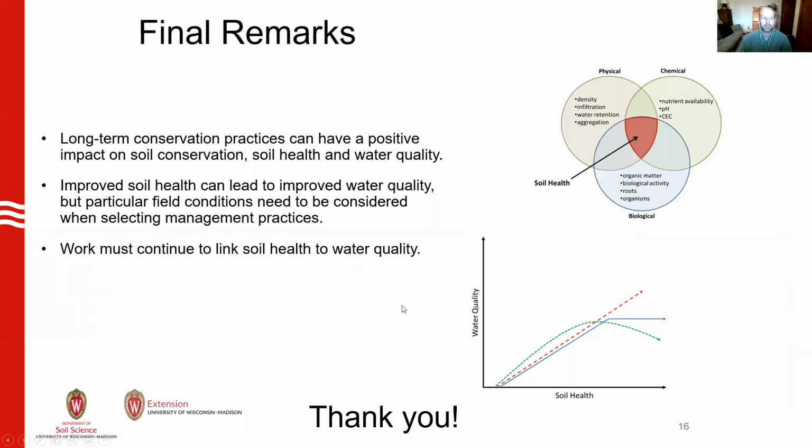So with that in mind, I feel that conservation practices, and management practices overall, that promote soil health are important. We need to do that, but we need to keep in mind both the soil health needs and the water quality needs. What works in one field might not necessarily work in another. So we need to continue to work on linking soil health to water quality.